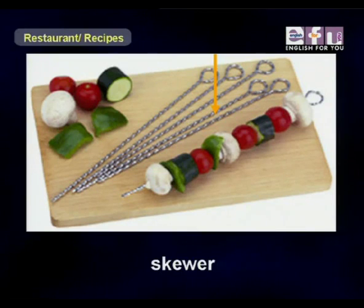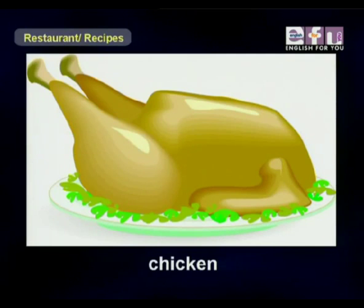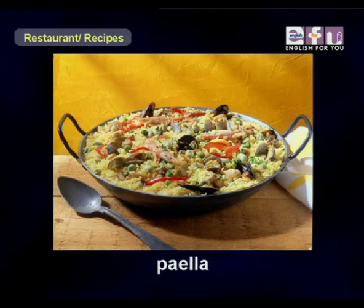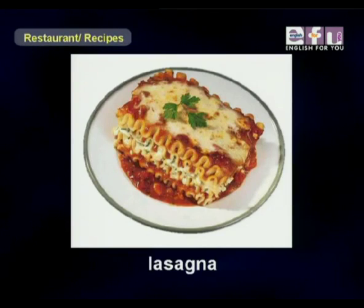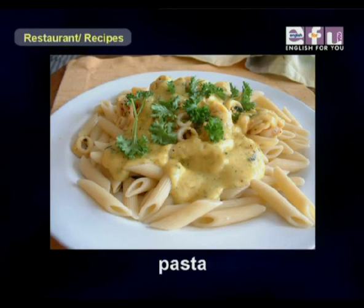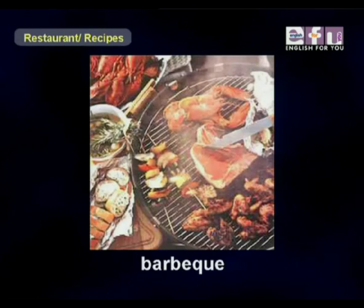Okay, first we have a skewer for Sylvia's shish kebabs. And we know meat, of course, chicken, fish, shish kebab, Sylvia's favorite, paella, Linda's specialty, lasagna, an Italian favorite, vegetables, pasta. We can cook in an oven or we can barbecue, especially meat or fish.